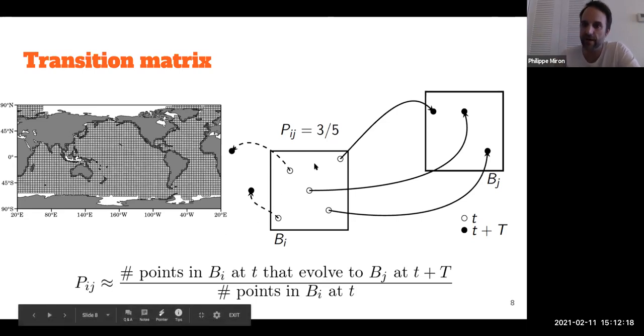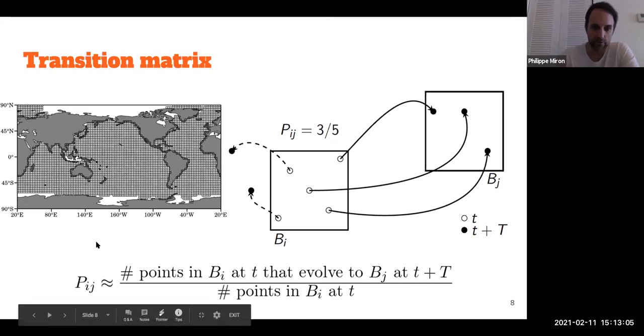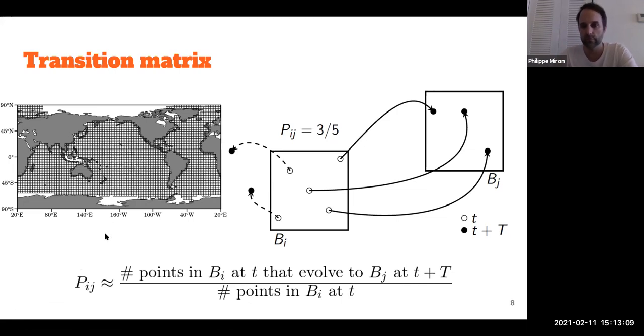Once we have all of those 5-day segments, we can start building the matrix. For example, we have 2 boxes, the box I and the box J over there. At the initial time, we have 5 trajectories in the box I, and 3 of them go to the box J after 5 days. So the entry P_ij of the matrix would be 3/5, or 60%. We have to do this for all the 4,000 bins. And remember also that the movements are not only to adjacent bins. The drifters can cross over 2 or 3 bins depending on their speed and the size of the bin. So in the end, we get a 4,000 by 4,000 matrix for the global matrix.